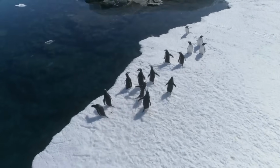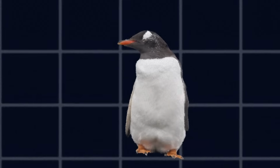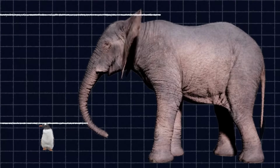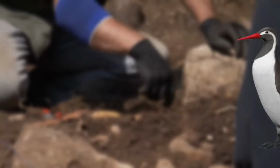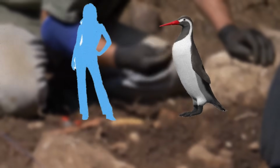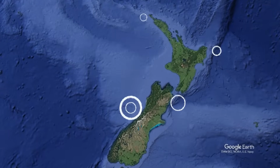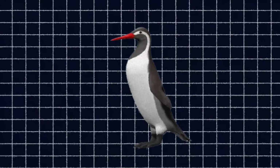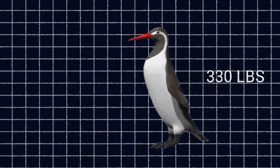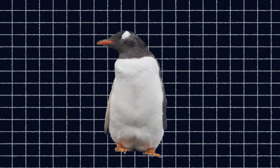Next up on our list of huge animals is a penguin. I know penguins aren't exactly what you'd call big, but scientists have just found what they think might be the biggest penguin ever, the Kumimamu fordyce. It's believed that these giant birds were hanging around New Zealand about 55 million years ago, and they were huge, weighing over 330 pounds. That's about 5 times the size of the emperor penguins, which are considered the largest penguins alive today.